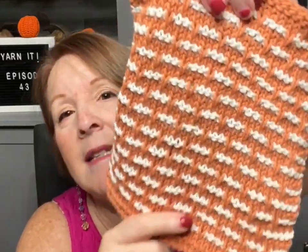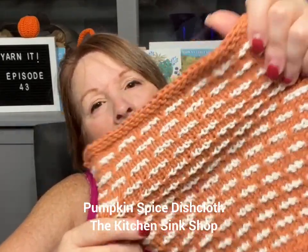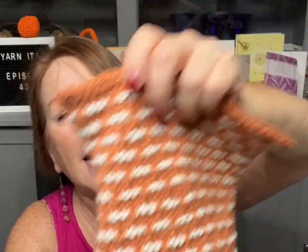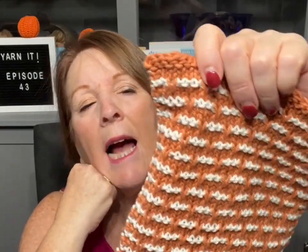So this is the one for October. It's called the Pumpkin Spice Dishcloth. A lot of fun to make. I used yarn from my stash from Knit Picks. They're Dishie, I like their cotton. And the pattern recommends size 3. I went up to a 5 because the 3 was just too small. I was making too small of a dishcloth. And I am not sure of the colors because it was in my stash and I no longer have the band. But as you can see, orange and white.